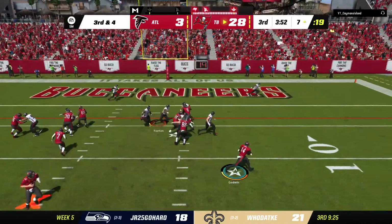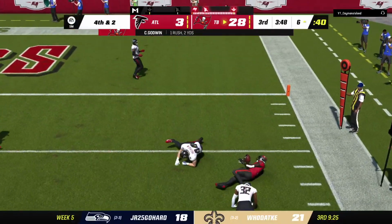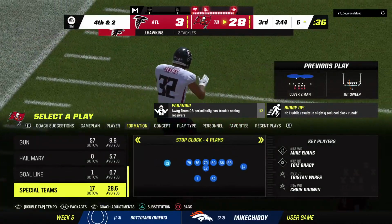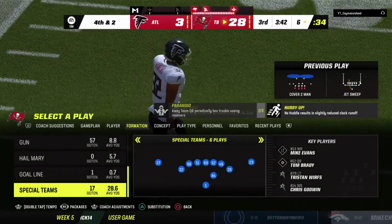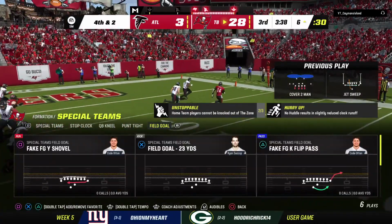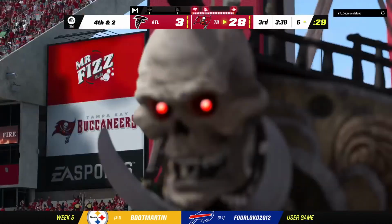They're going to run the jet sweep on third down. And he'll be stopped well short. Only 2 yards there. 4th and 3. Defensively, they had that one pretty well figured out. Yeah, and one of the things about this play, it can be even more effective when you run a lot of motion, and there's plenty of times you don't hand it off.